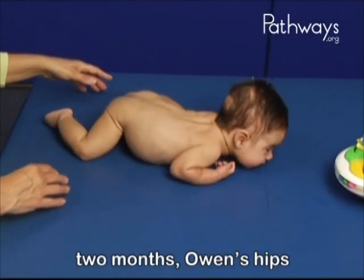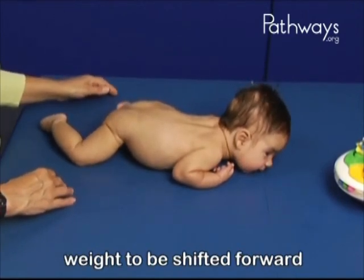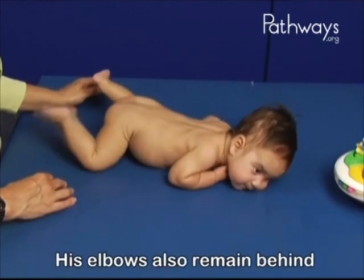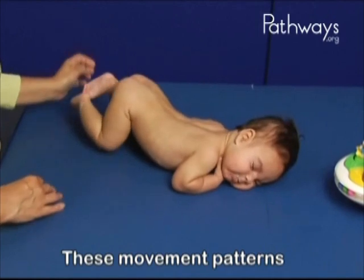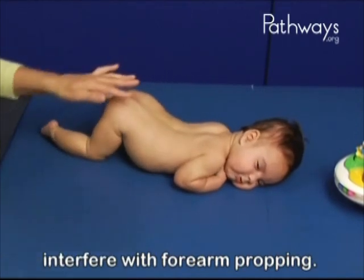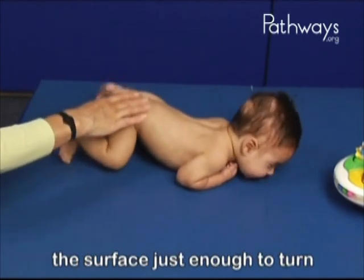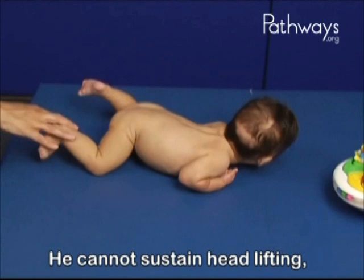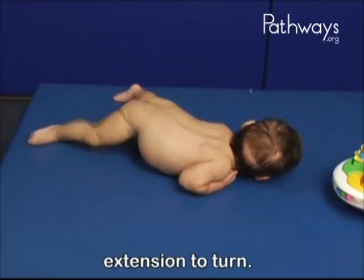Much as we saw at 2 months, Owen's hips are too flexed, which causes weight to be shifted forward to his shoulders and head. His elbows also remain behind his shoulders. These movement patterns interfere with forearm propping. Owen can lift his head clear of the surface just enough to turn it from one side to the other. He cannot sustain head lifting, however, and he uses only neck extension to turn.